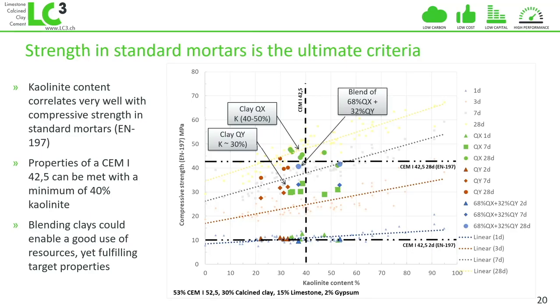Also, in terms of clays, you have to be clear that you may sometimes have bad quality clays, and you can blend the clays, even within the quarry. But you can also have clays that are very high purity, and you want to save your resources, and you can dilute these clays. And this is an example that you see here.